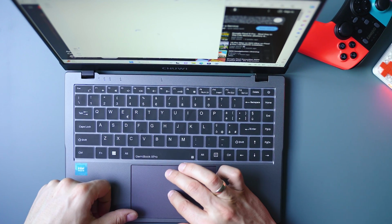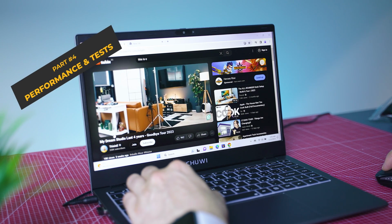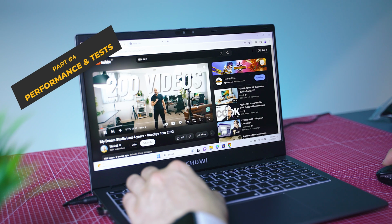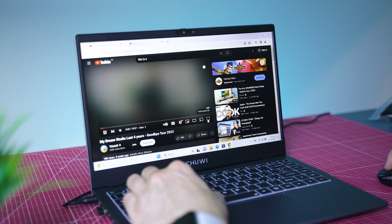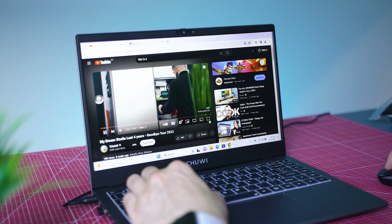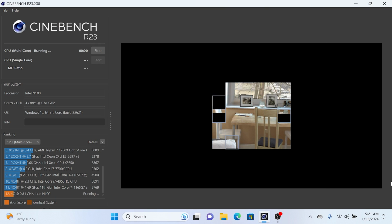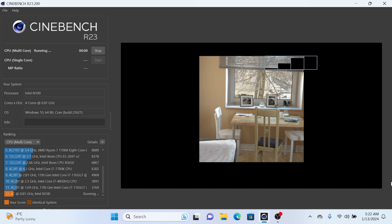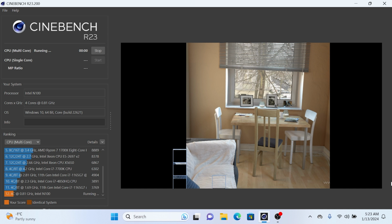You may even dare to play around with video production as long as you keep the timeline in 1080p, because anything above is gonna feel laggy and suboptimal. Most of these synthetic benchmarks are confirming all the statements up until now and are in line with the performance expected by the Alder Lake N100 platform. The processor, for instance, represents a great balance between performance and power consumption.